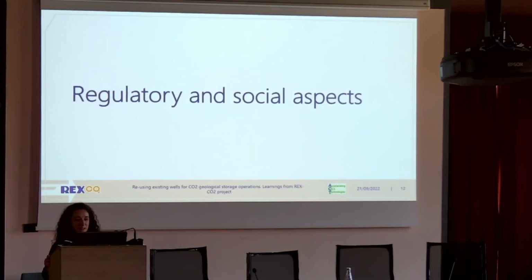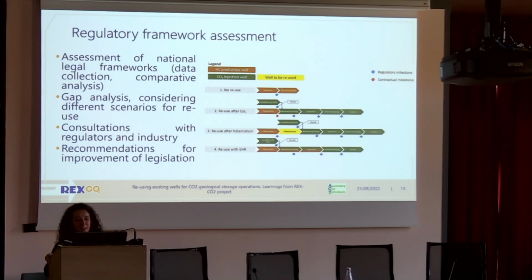Now I will present the regulatory and social aspects considered. This is an activity that I coordinated, and it was a very hard work. Very hard because I'm not a specialist like Ingvild, so it was very hard work, especially on the regulatory part. So we started our regulatory framework assessment by collecting all data publicly available on the national legal frameworks for well reuse in CO2 storage. So we collected all this data.